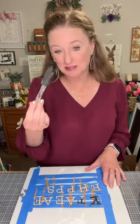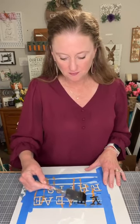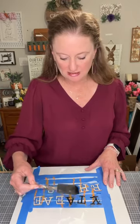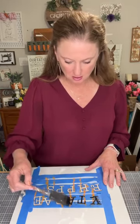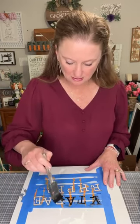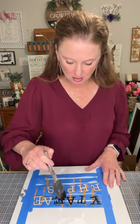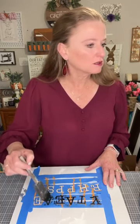All right, so I just put this black chalk paint on my foam brush, and I'm just going to dab it, except for this one where I didn't, because it will cover well, and you don't need a lot of paint to paint these, and hopefully we won't get a lot of running on the edges.